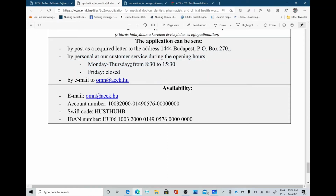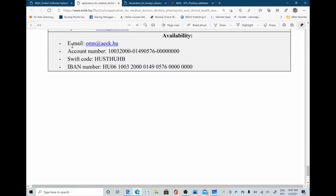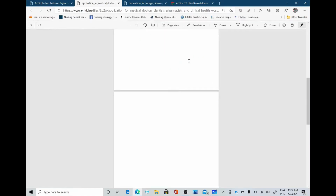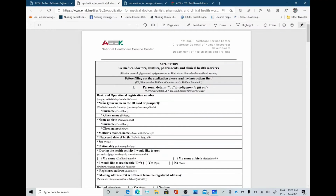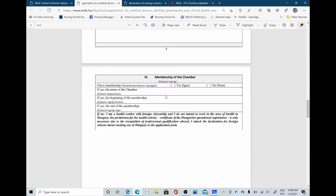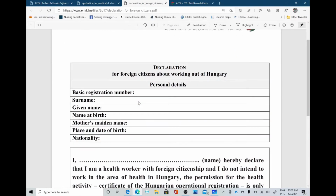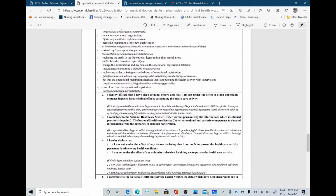So if you really want to go by person, then do ask them at this email, right? And also you are submitting your 3,000 forints at this bank account, right? You can do online transfer, and that's how you fill and submit your AEEK license registration. Okay, on the other hand, you also have to send, if you don't want to work in Hungary, you do have to sign this declaration that was mentioned here.